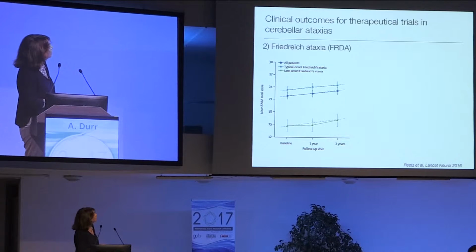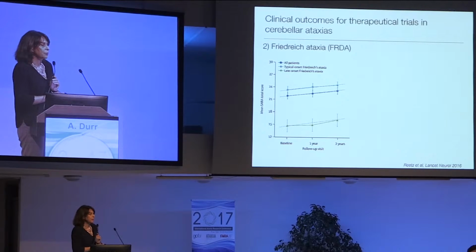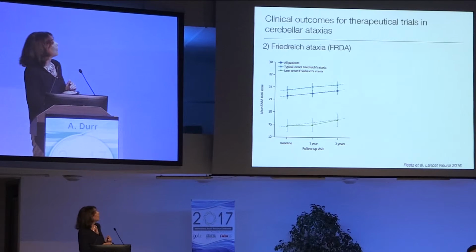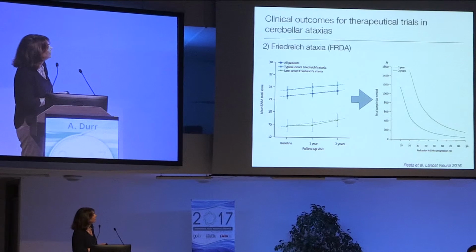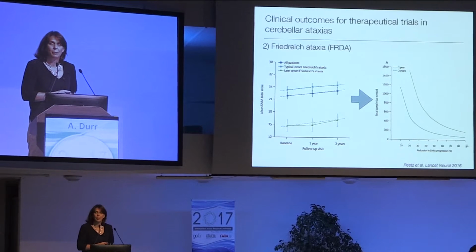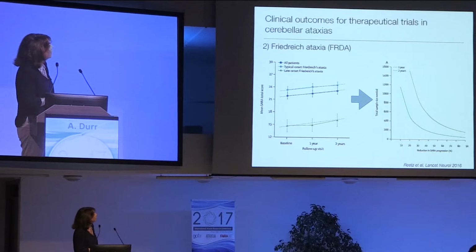So we wanted to see how this works in Friedreich's ataxia. What do we know for Friedreich's ataxia and the evolution over time? You heard yesterday from the IFAX consortium presentation by Jörg Schulz that you have the evolution of SARA over time in all patients in the late onset and the typical ones. And if you look at effect sizes, as he told you yesterday, the best thing would be if you have a reduction of 50% again, that you do a 2-year trial, but you need to include quite a lot of patients, which will not be feasible if you think about several treatment options that will be out there for Friedreich's ataxia. So we need something else.